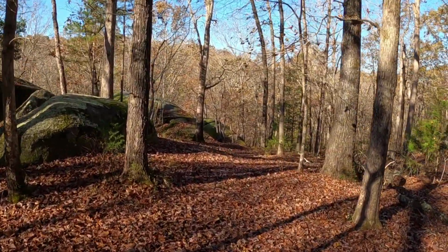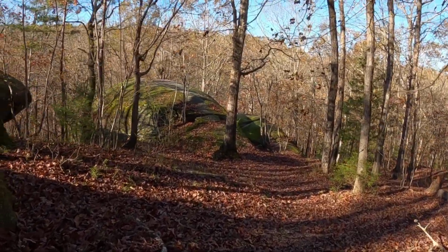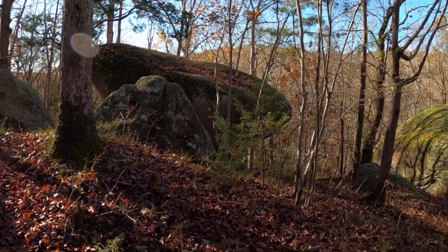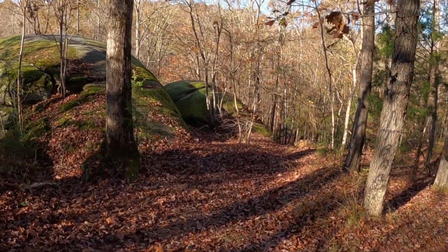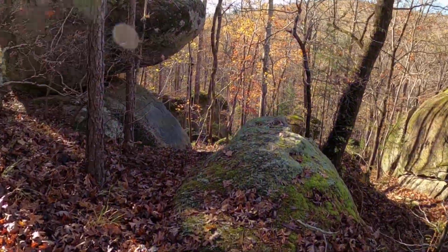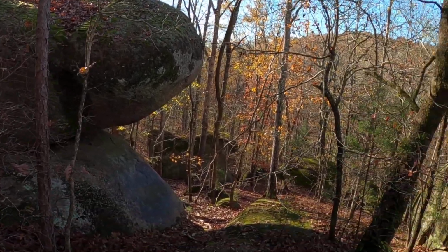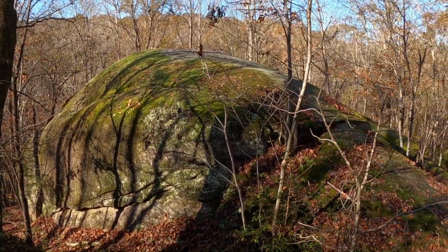Let's go around here and see what all of it looks like. Gosh, it's been a very long time. Well, that's the one known as the Hanging Rock. Wow, you can kind of go down in there. Look at that. Look at that rock just sitting there. This is part of the battleground here at Hanging Rock. It's a very big rock there.